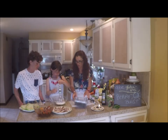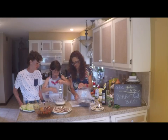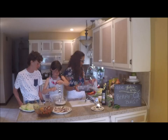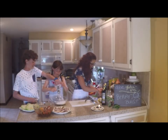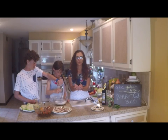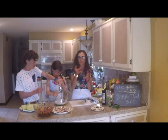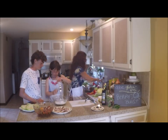And we're going to add some blueberries to that. You ready for the blueberries? You don't need to add anything to that. It already has a little bit of sweetener in it. Now we want these blueberries to get chopped up a little bit while she's mixing because we want them to incorporate into the cream.